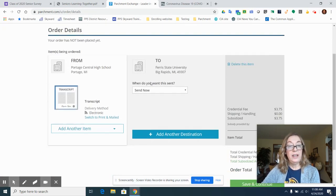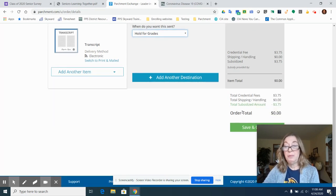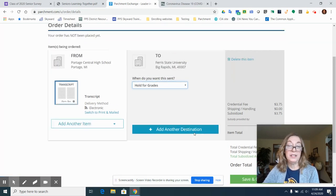And then on the next screen, it just basically shows that your transcript's being sent from Portage Central electronically to Ferris State. The place that you want to note here is in the middle, there's a box that says, when do you want this sent? And you want to select hold for grades. We don't want to send the transcript right now. We want to wait, obviously, until the end of the calendar school year so we can update grades and credits and that sort of thing. There should be no charge, and then you'll hit save and continue.